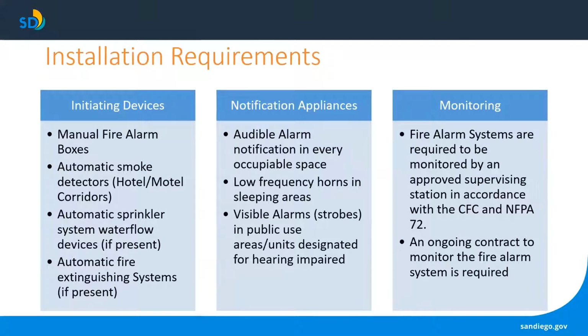You used to see a lot of the fire alarm bells. Sometimes it was just an exterior bell. Nothing was actually inside the sleeping rooms. Unfortunately, that doesn't meet the current code requirements. So it is going to be those low frequency horns that have that 3 pulse pattern. That's what's required for today's code.